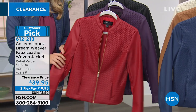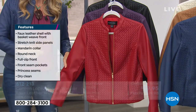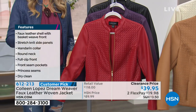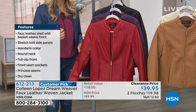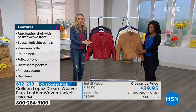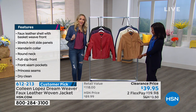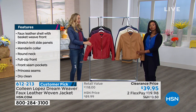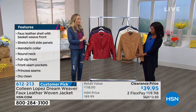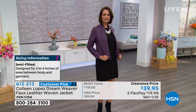Mm-hmm. It is, this, the inspiration was Colleen was in Italy because that's what Colleen does, God bless her. And she saw a jacket from an Italian designer whom we cannot name, and they were selling for about $7,000. Oh my gosh. So this was her inspiration. This woven detail on the front, this is a where'd you get that item. Mm-hmm. And she likes to wear the red. I've seen her in the red, and I've also seen her in the black.